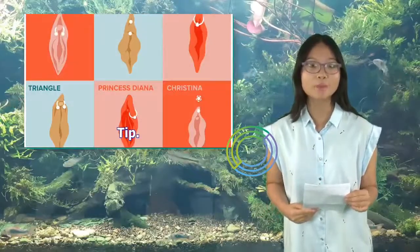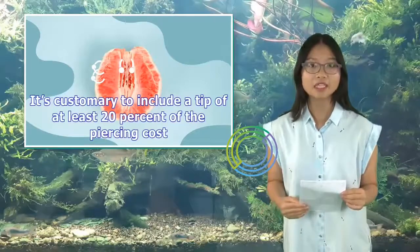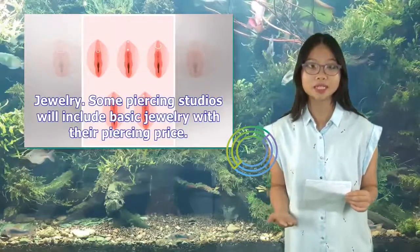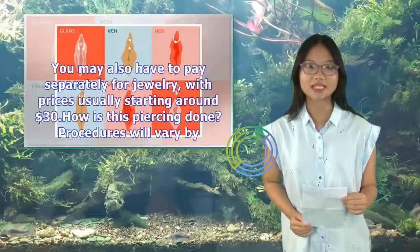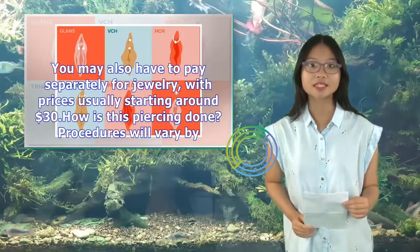Tip: It's customary to include a tip of at least 20% of the piercing cost. Jewelry: Some piercing studios will include basic jewelry with their piercing price. Make sure they're using the implant-grade options mentioned above. You may also have to pay separately for jewelry, with prices usually starting around $30.